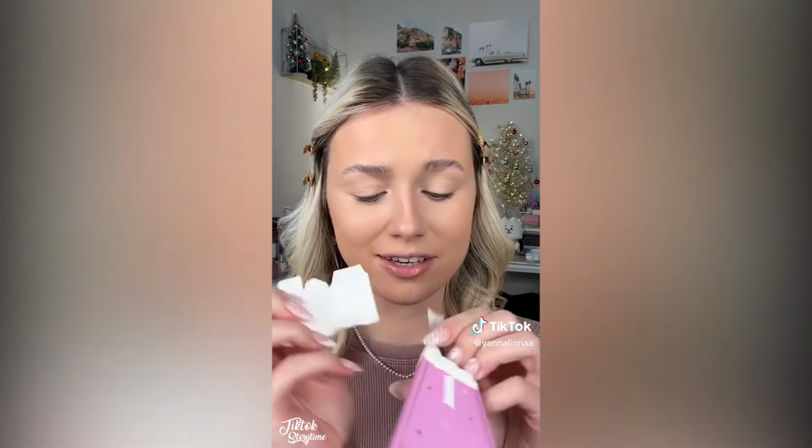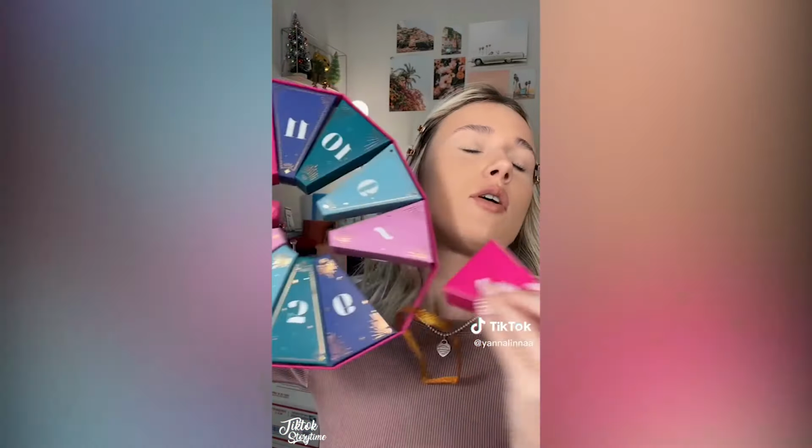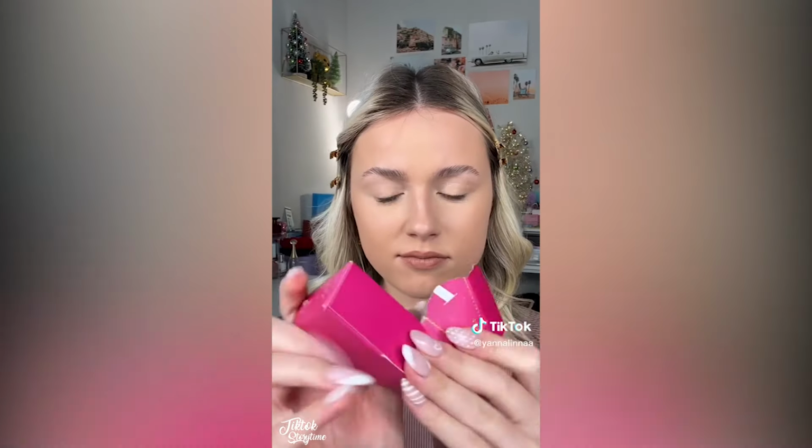Let's see what we have in here. We have a lipstick, and it's actually a pretty cute color. Lipstick first it is. That is a pretty color. Let's pick out the next one. This one. Number seven. We have an overnight lip mask. I'm just gonna apply it on top of the lipstick.